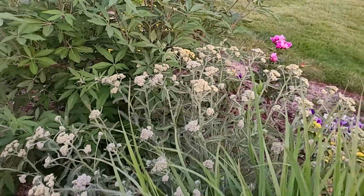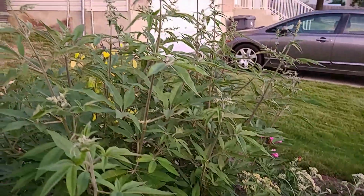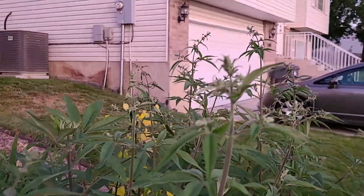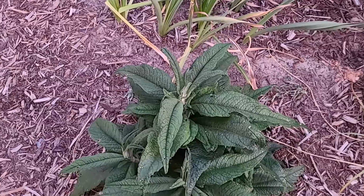We've got my yellow Moonshine yarrow that I transplanted from the backyard, and it's going to contrast really nicely with my chaste tree that is just about ready to bloom. This is going to have brilliant blue blooms against the brilliant yellow flowers, and I think it's going to be really pretty. One of these days we're going to get blossoms on my little Pugster butterfly bush.